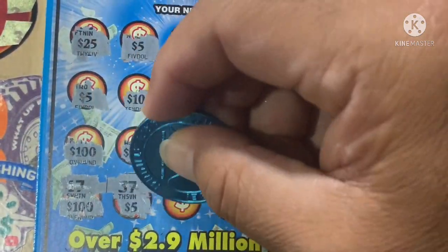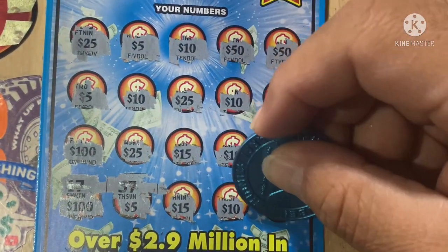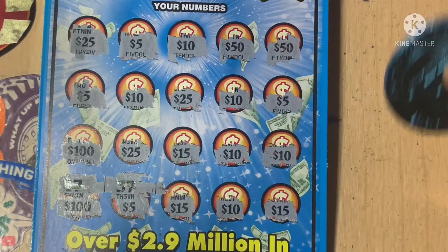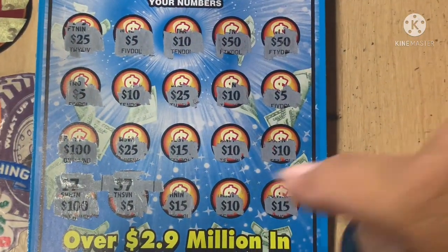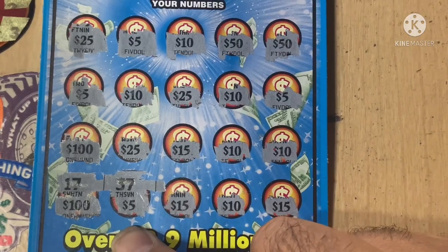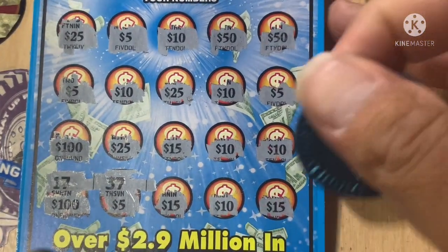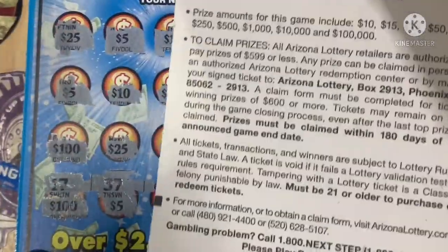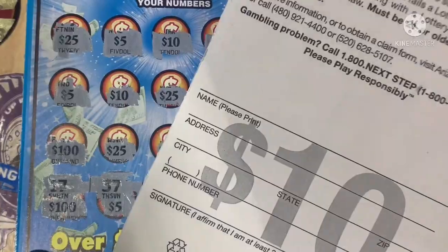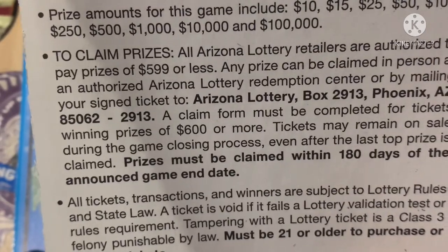Oh boy. A random red AZ scratcher. Come on, let's add it up. All right, so this is, it's gotta be the 500. Because after the 250, where's the 250? Right there, the 250, that is 500. Oh, nice.